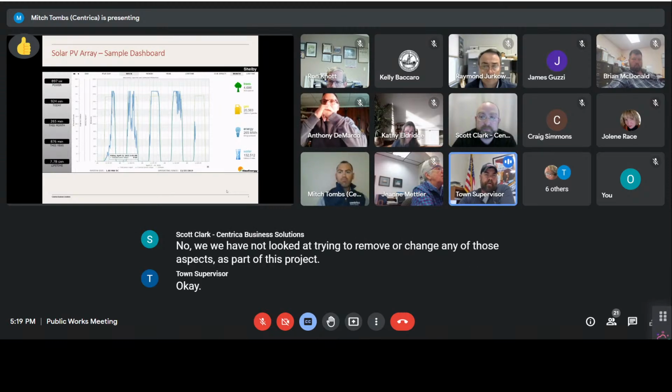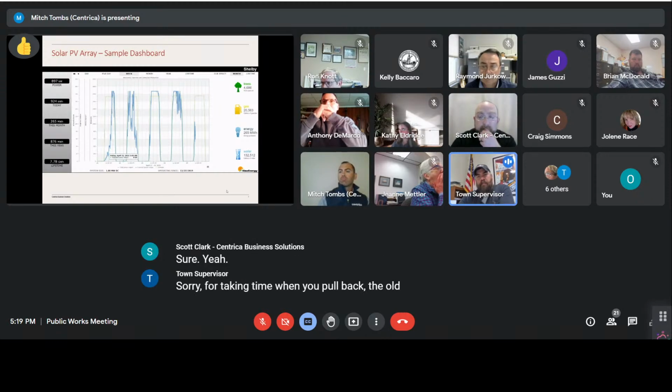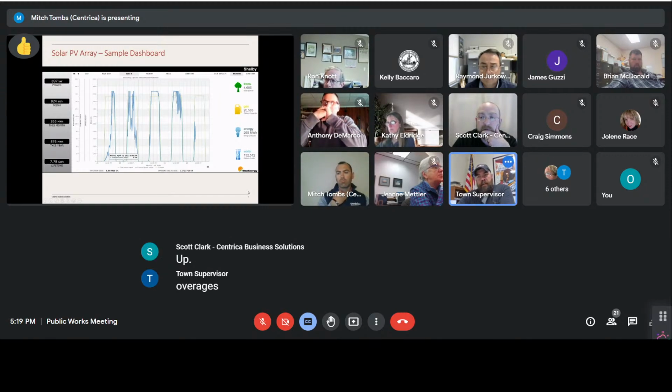Okay. And just one other question. I'm sorry for taking time. When you pull back the old roof, will that expose anything that may need to be upgraded more easily from up top than from below? Let's say wiring or anything else. Do we foresee any overages?